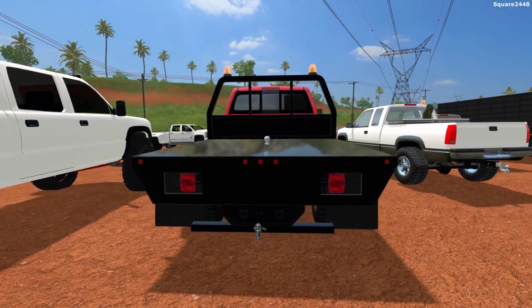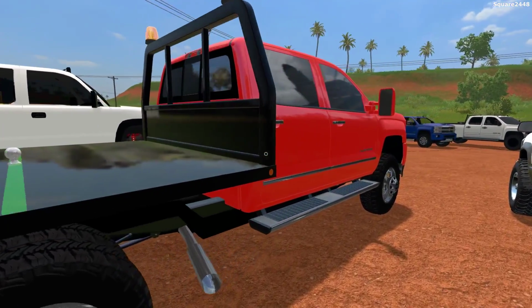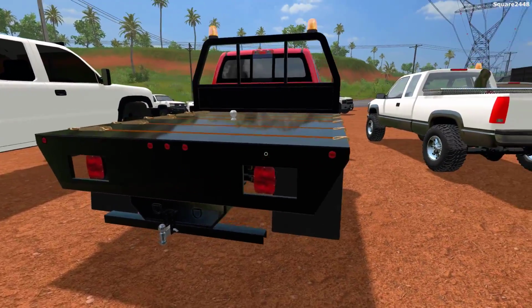Up next, we'll be taking a look at a Chevy 3500 HD flatbed. This is a 2017 model year, and this is pretty cool. It is color changeable. You guys can see this is a great flatbed with a gooseneck hitch and a bumper pull hitch. One of my favorite flatbeds overall.